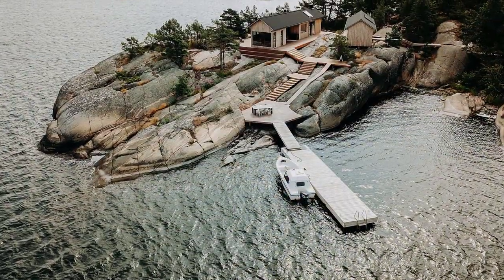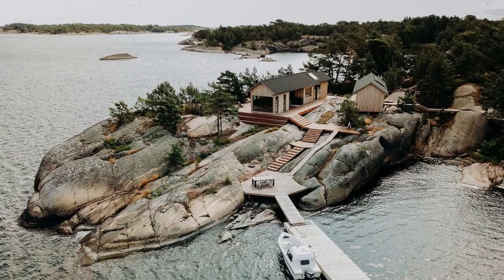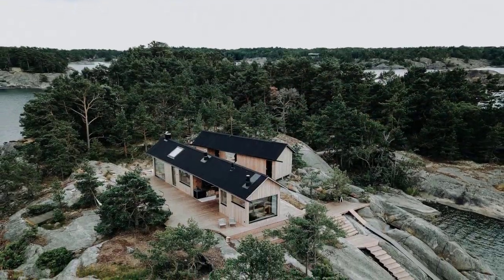The cabin is set slightly raised above the rocky site on wooden decking, accessed via a series of steps and walkways that provide a connection with the landscape in every direction.